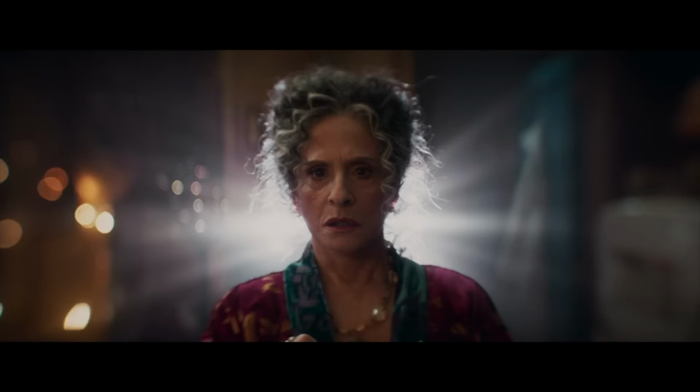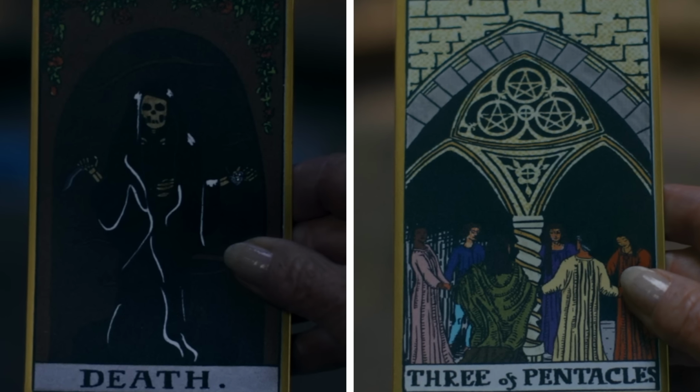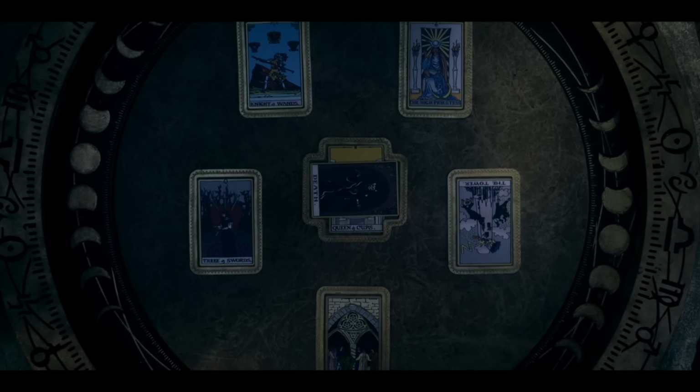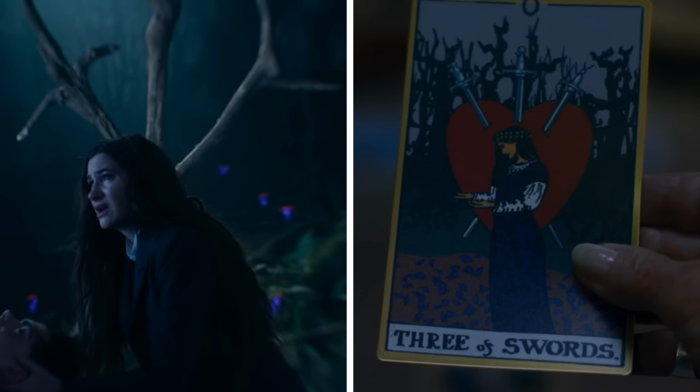Well, think about it. She experienced her life in fragments, so it's possible that for cards like Death and the Three of Pentacles, she was taking inspiration from Rio and the coven singing in Agatha's basement. A lot of the tarot cards in her deck reflect her future friends, like the Magician card looking like Billy and the Three of Swords looking like Agatha.